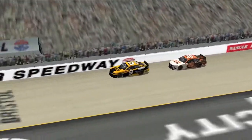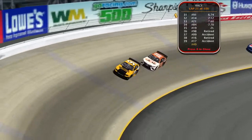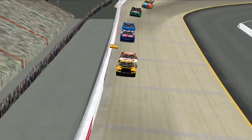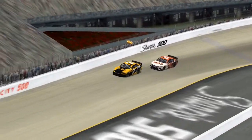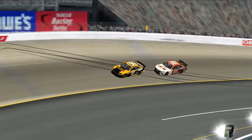I wonder, is Jack Roberts still in this race? It looks like Jack Roberts has retired from the race. I'm not sure why. We will try to find some more information on that and get back to you. He didn't seem too damaged at all by that wreck. It might have been a technical problem for that number 16 Ford.